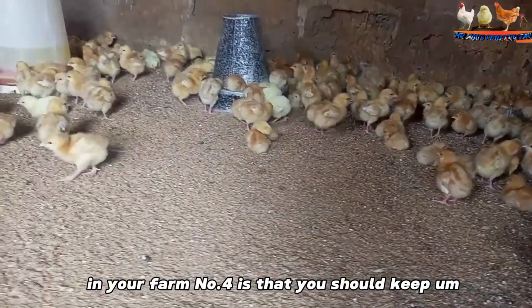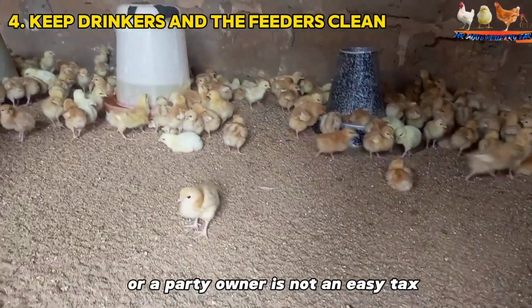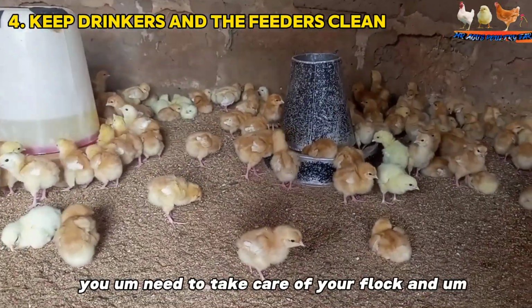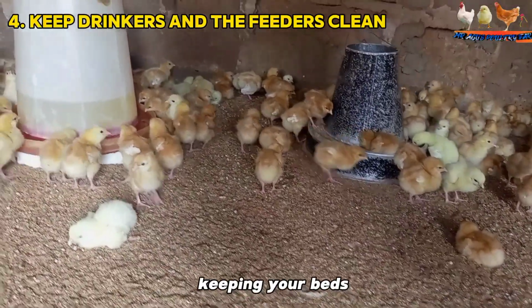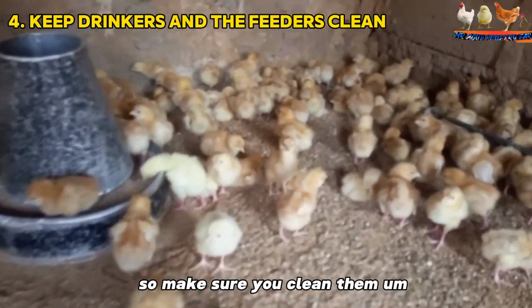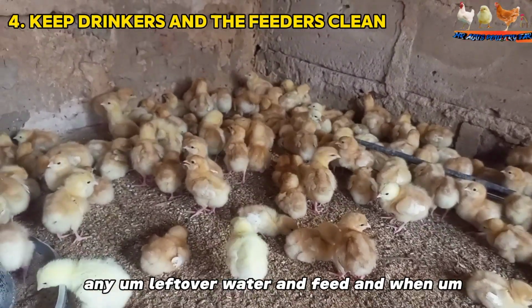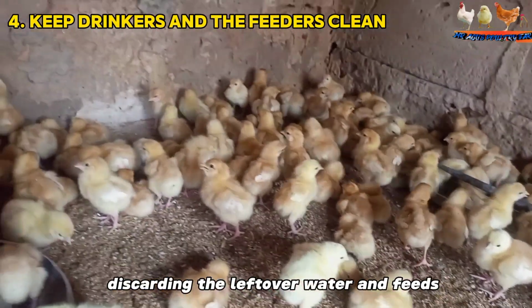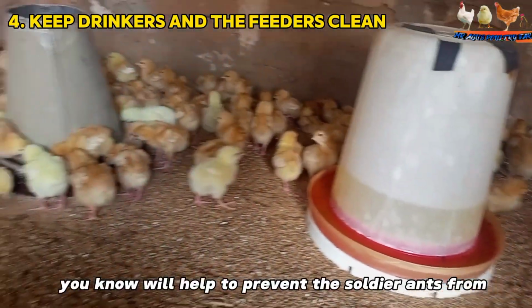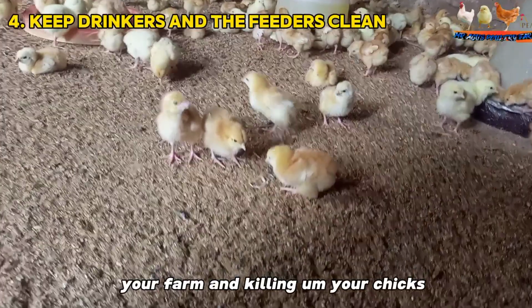Number four is that you should keep the drinkers and feeders clean. Being a poultry farmer or a poultry owner is not an easy task. You need to take care of your flock and their needs to keep them healthy. Keeping your birds' feeders and drinkers clean is very important, so make sure you clean them every morning and discard any leftover water and feed. And when discarding the leftover water and feed, make sure you do it very far away from the chicks' house. It will help to prevent the soldier ants from invading your farm and killing your chicks.